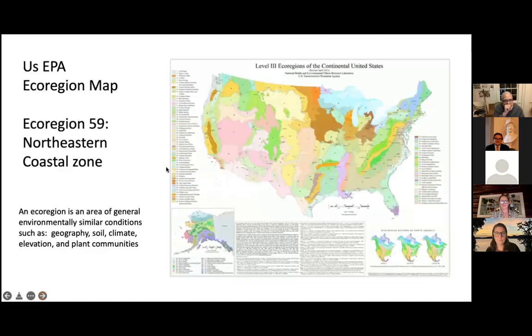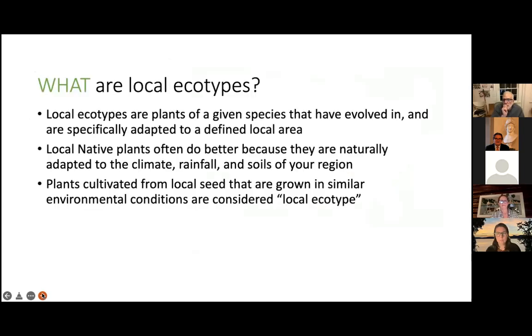And here's our ecoregion. So we're the northeastern coastal zone. You can't see it here, but if you look up the EPA Ecoregion Map, you'll be able to see it. So basically, they determined it with the same geography, soil, climate. We have all the same types of climate and temperature and everything. So the plants will just do better because they're used to your area.